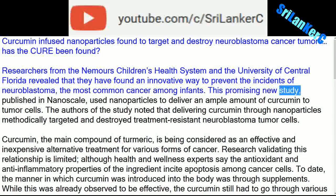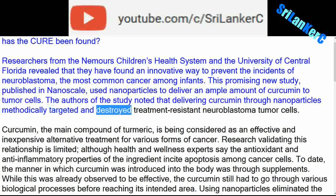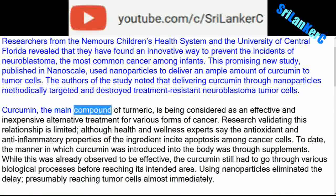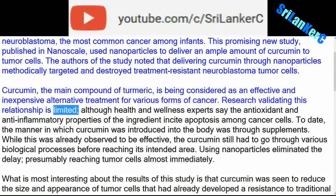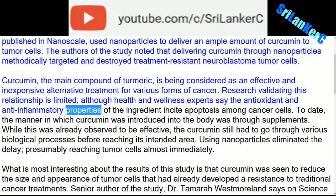This promising new study, published in Nanoscale, used nanoparticles to deliver an ample amount of curcumin to tumor cells. The authors of the study noted that delivering curcumin through nanoparticles methodically targeted and destroyed treatment-resistant neuroblastoma tumor cells. Curcumin, the main compound of turmeric, is being considered as an effective and inexpensive alternative treatment for various forms of cancer. Research validating this relationship is limited, although health and wellness experts say the antioxidant and anti-inflammatory properties of the ingredient incite apoptosis among cancer cells.